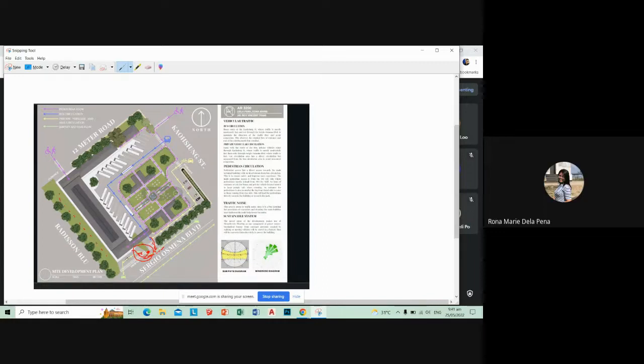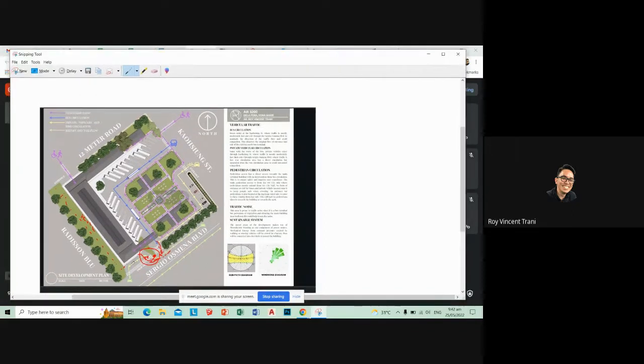For that, sir, I've decided not to put anything at all on that part because it would serve as my expansion area. It would cost a lot. Yeah, you can just label here expansion area. Okay, sir. It's just for those who are new to it, or especially some of the other teachers, who really want you to label everything.